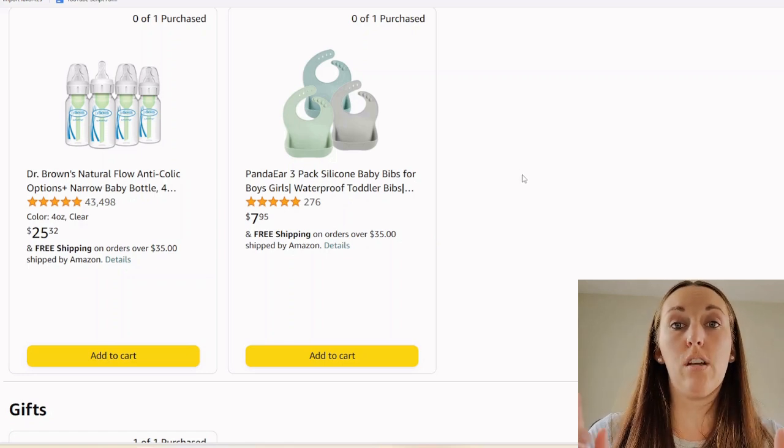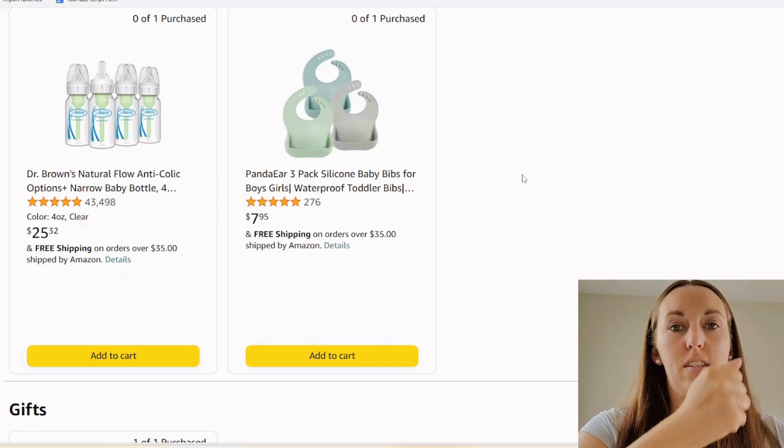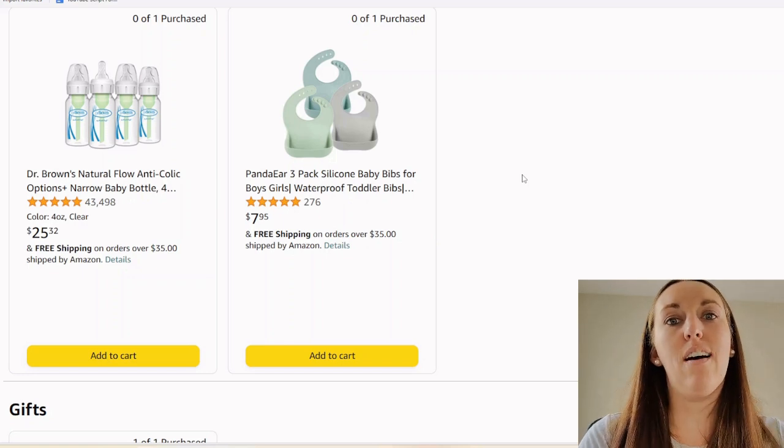And what I do, my trick, those bottle brushes, if you have a bottle brush that has like a suction cup on the bottom, I suction cup it inside of my sink, and then I hang the bib upside down and let it dry on the bottle brush.